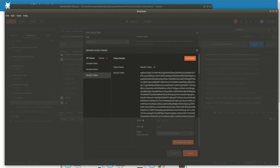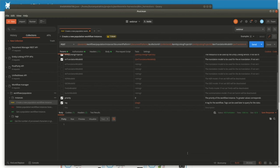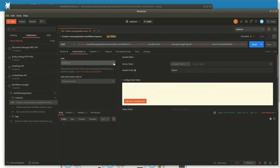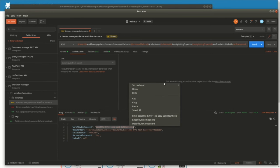So now I got the token and I will use it for the call. Here I also need to specify the token. As you can see, I can just use inherit auth from parent. So if I click on send, you can see that my request was accepted. I got the workflow instance ID, which I will save to use it later. And we also get the document ID, which I will also use.